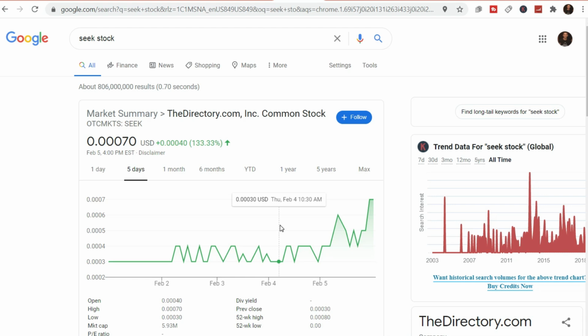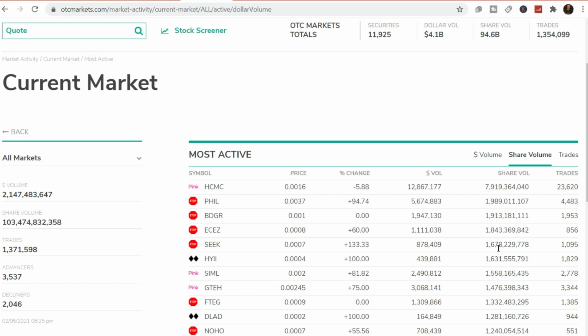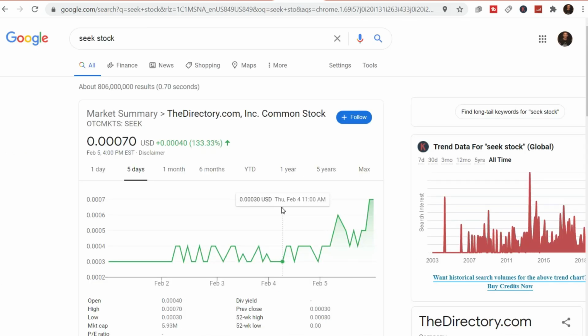I'm going to see what started this big spike right here and what caused this overall beginning of movement. Let's see, I don't want to say the wrong number. Right over here, 1.6 billion in share volume. That definitely shows that they have moved a significant amount over the last couple of days, and a lot of shares are trading hands. So I'm very excited to check out some of this one.